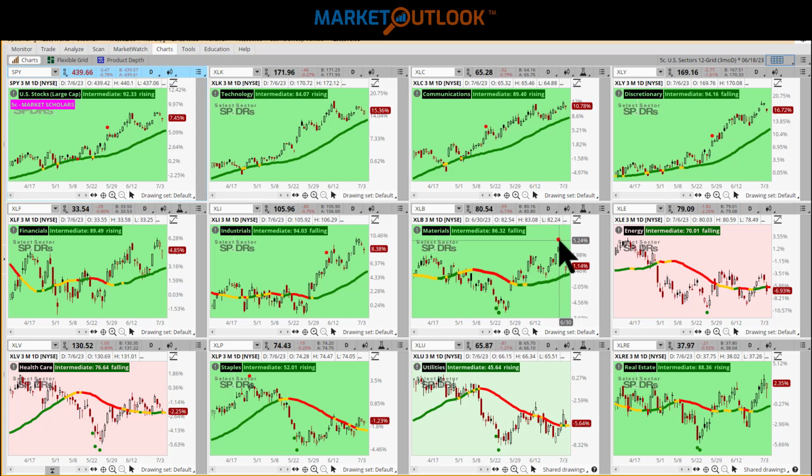And remember, just last week, materials had that overbought cluster signal. I'm pretty sure they were the only sector that did. Yeah, as I glance at all the others, none of the others had this red dot above their candles last week, but materials did. So it gave us a sense that materials probably got a little bit too giddy for their own good with upside potential. They put in that overbought cluster signal.